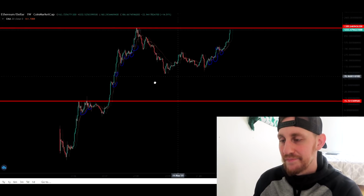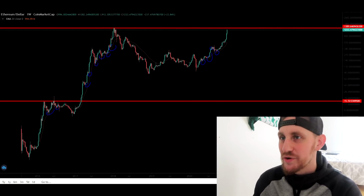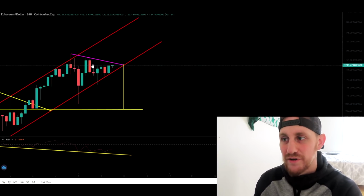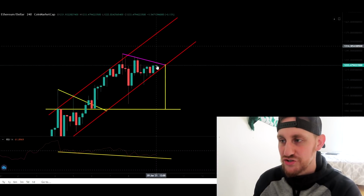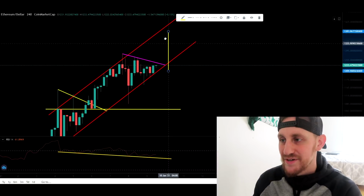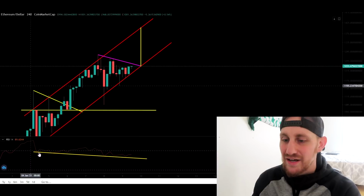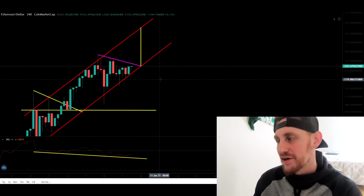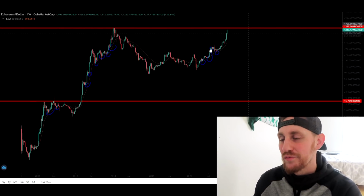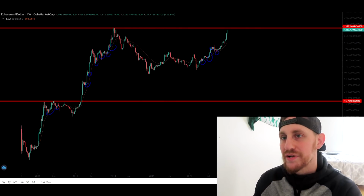So craziness could happen for Ethereum. January tends to be a good month for Ethereum. We're also in this symmetrical triangle inside of an upwards channel, which we could retest, and the measured move is that all-time high. So a lot of bullish things lining up, but we also have the bearish divergence, which could push us downwards. So it's a wait and see game. We're going to wait and see what Bitcoin does and what Ethereum does within the next couple of days to weeks. So I hope you guys enjoyed today's video.